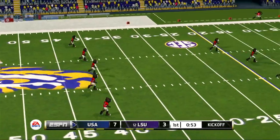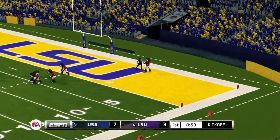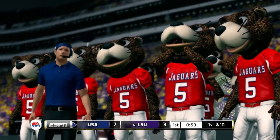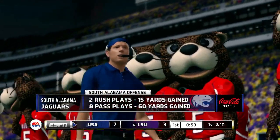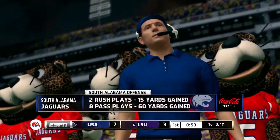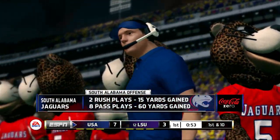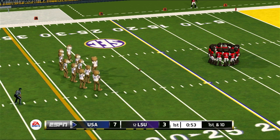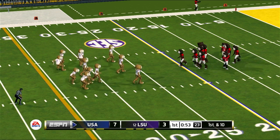He sends this one deep. And it goes into the end zone, down for a touchback. The Jaguars making a bid for an upset here today, Herbie, but do they really have it in them, do you think? Brad, it's a great start by this team, but I just can't see them holding up for four quarters. I think eventually you'll see the better team emerge.